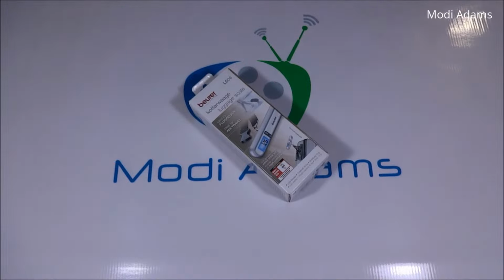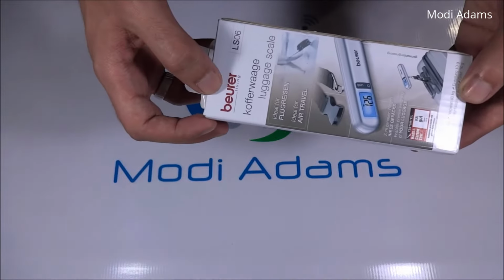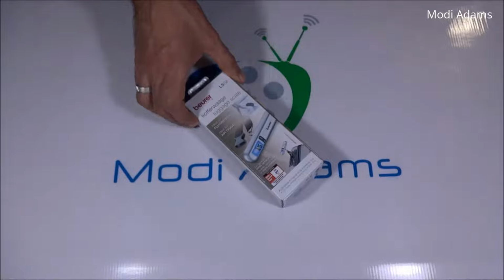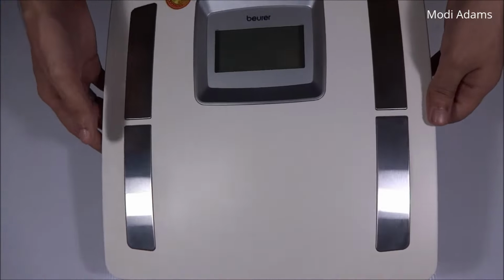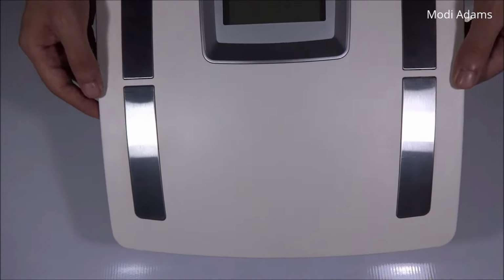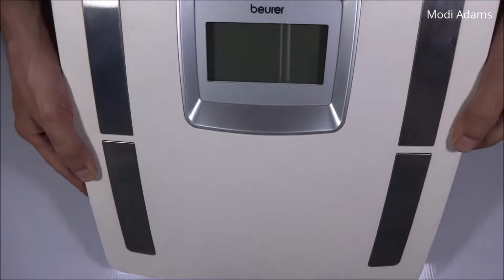Moody's here, and today we got a new product from Beurer, which is a luggage scale. Beurer is a very good brand for scales manufacturing. It's a German company, and I have bought another product from them before, which is a human scale. Unfortunately, I didn't have the chance to unbox it with all of you, but it's a very good scale, high quality, premium product, huge screen.